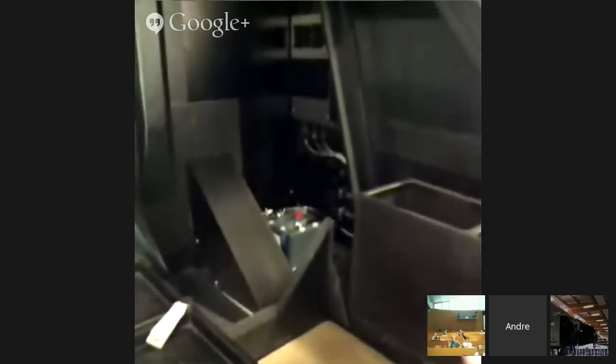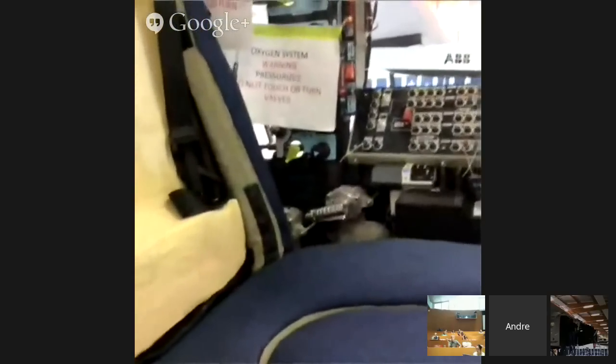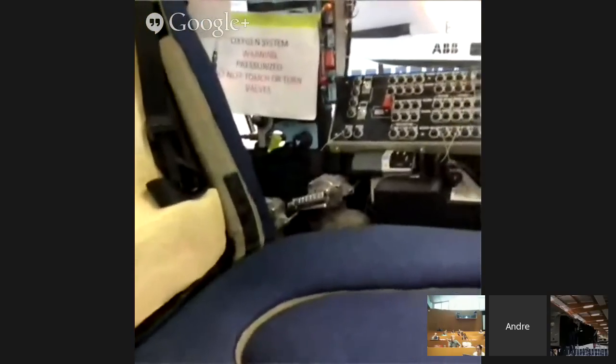I mean, you can see here the backrest of this seat. You can see the space on the back. So this seat can be set fully horizontal so that we can do this 20-minute resting. And then we will be woken up, and then we can control what the airplane is doing, and eventually do a second rest later on.